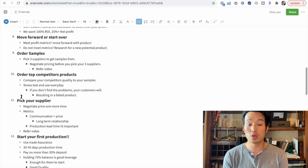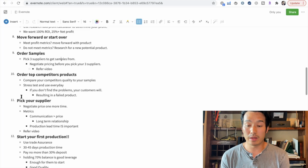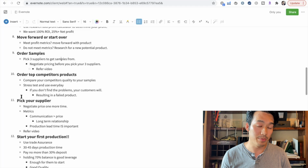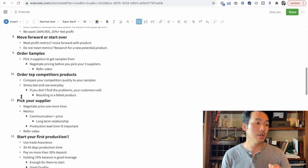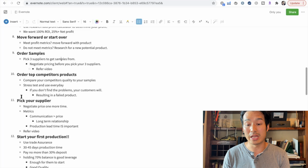And also you want to have this be a long-term relationship. So the communication is really key, and the friendliness and just having a personal relationship with your supplier is really important. If someone treats you badly and they're not nice to you, or you just don't have a good vibe with them, but they give you a really good price, it's not worth it. You're better off making a little less profit and having a good relationship, and have everything go smoothly from production to ordering your samples and from inspection and all that stuff. So that's why it's important.